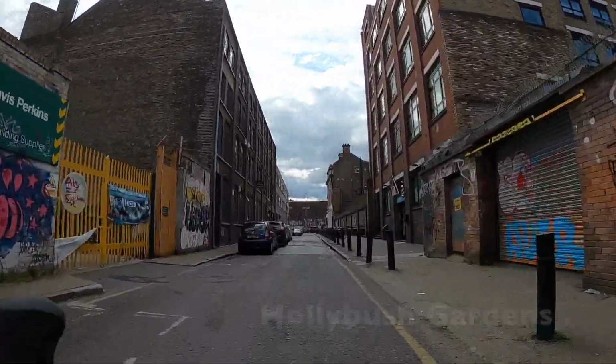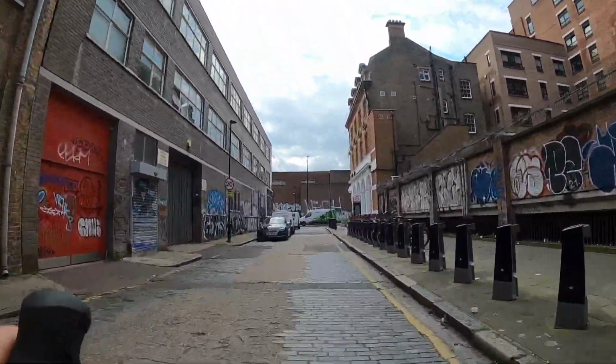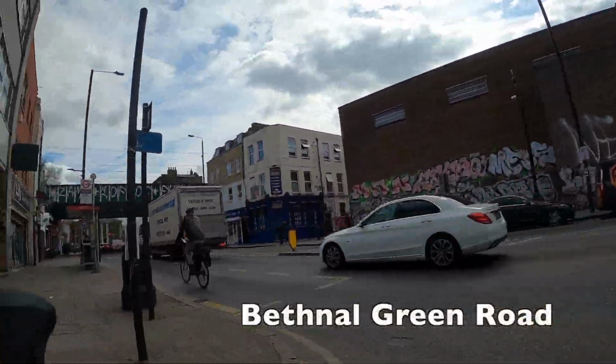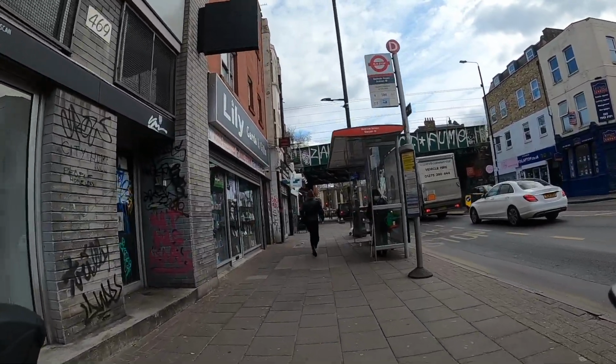Now Hollybush Gardens is where you can find this Boris bike rack that's just on the right here. So if you were doing this journey by Boris bike, you get off a train at Euston and jump on a Boris bike, you could get off here. And we're now here. This is Bethnal Green Road, and just ahead of you there, just on that green railway track, is Bethnal Green Station.